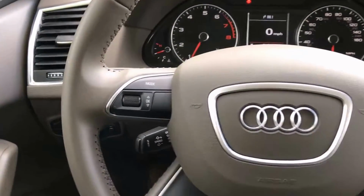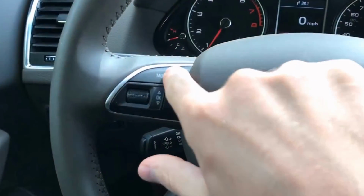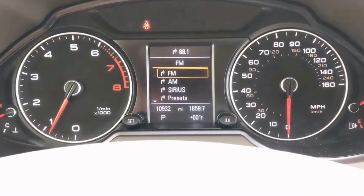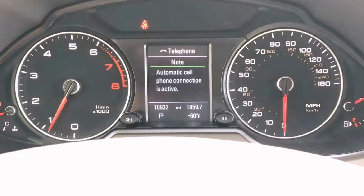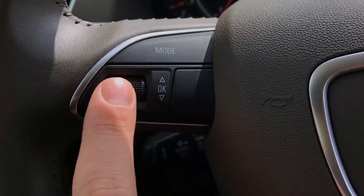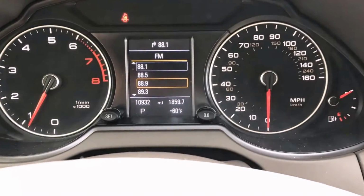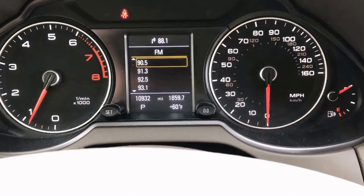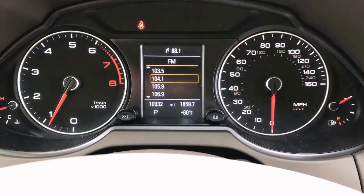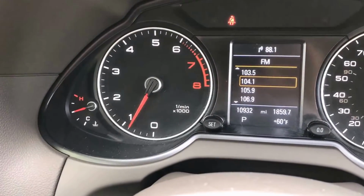First off, we're going to take a look at the steering wheel, all the controls on the steering wheel. Over on the left, controlled by the left hand, we have a mode button. It cycles through 3 different menus on the heads-up display. We have a telephone, we have the radio, and we have the driving speed. You can control what display you're on by the scroll button. You can display or control all the radio signals that it's picking up through just the push of your left hand.